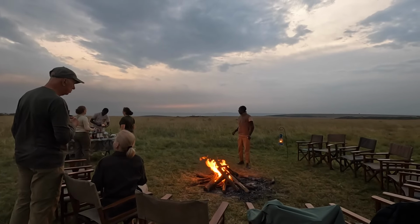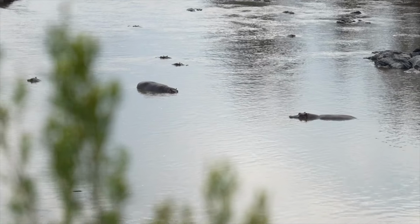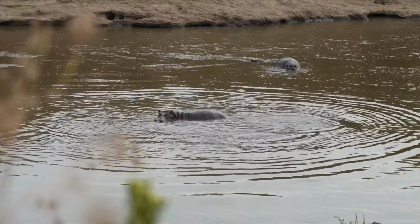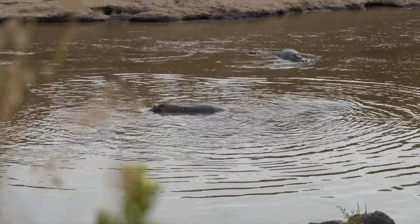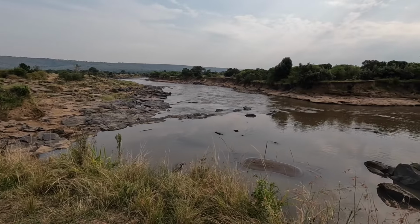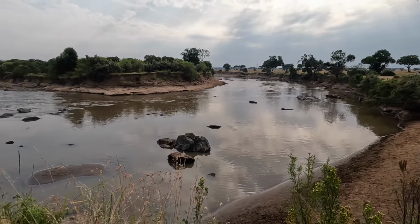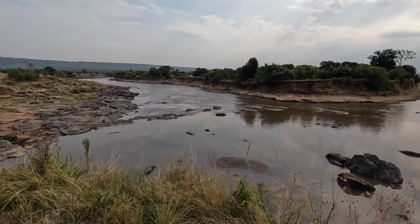Good morning, guys. It is our fourth full day. I figured this would be a great spot to start the video. We're gonna have our bush breakfast. And I believe there's a hippo hanging out in the water, cooling off. We're gonna enjoy these views on our last day. And then we're gonna go back to the camp, hang out there, probably have lunch, rest up a little bit, and then do our evening or afternoon game drive and then call it a night.